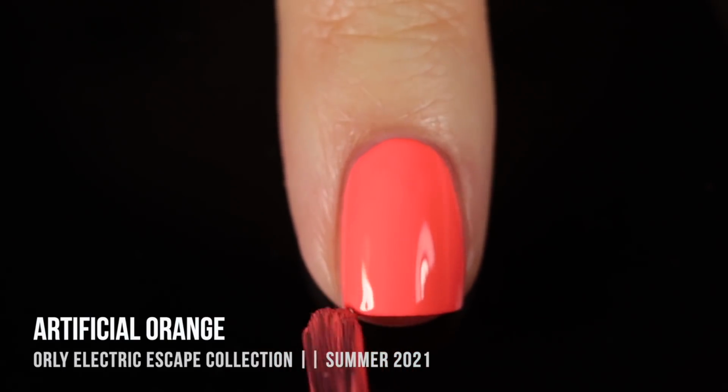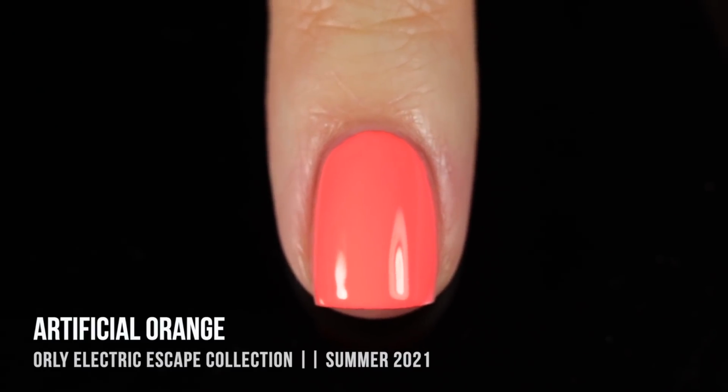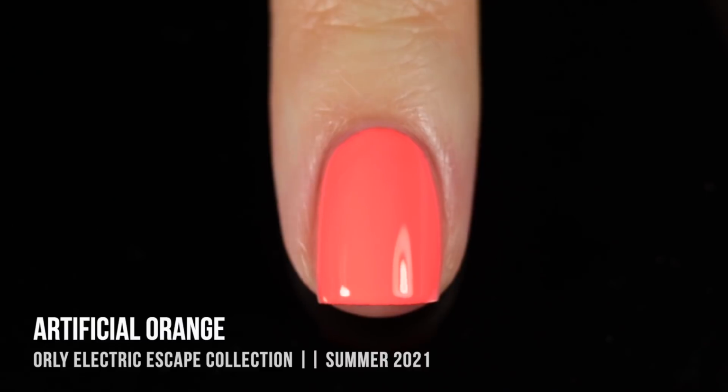I always recommend their neon polishes because they're always really good for me. Honestly, I just loved this entire collection. I'm not gonna lie, 4 out of 10 of the polishes that I'm talking about today are from this Orly Summer 21 set because they were just that good. But yeah, this one was a really beautiful orangey kind of color, so I absolutely loved it.